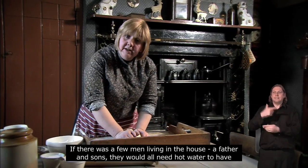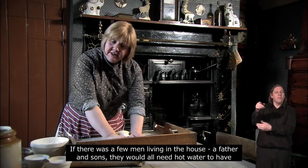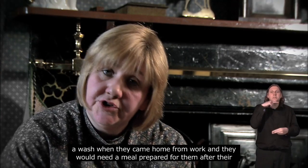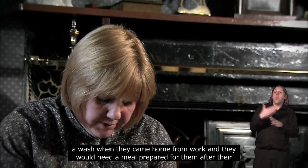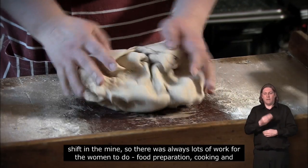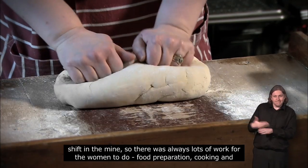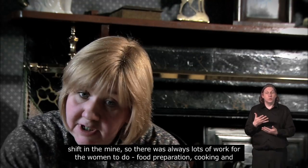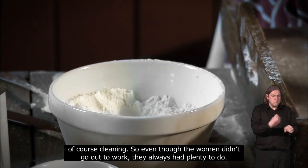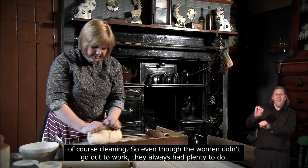If there were a few men living in the house, the father and sons, they would all need hot water to have a wash when they came home from work, and they would need a meal prepared for them after the shift in the mine. So there was always lots of work for the women to do. Food preparation, cooking, and of course cleaning. So even though the women didn't go out to work, they always had plenty to do.